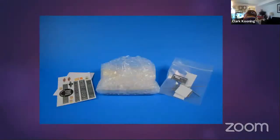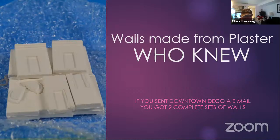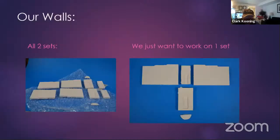Oh, look what we got. We got some paper signs, a bunch of bubble wrap with stuff in it, and a little bag of detail parts, usually a couple doors and some plastic. So the walls are made from plaster. Who knew? If you sent Downtown Deco an email, you got 2 complete sets of walls. In all, 2 sets are spread out. We just want to work on 1 set. We're going to keep the other set either for something you can make a mistake on the first set, or you can build another one almost completely as a redo or just an extra building.